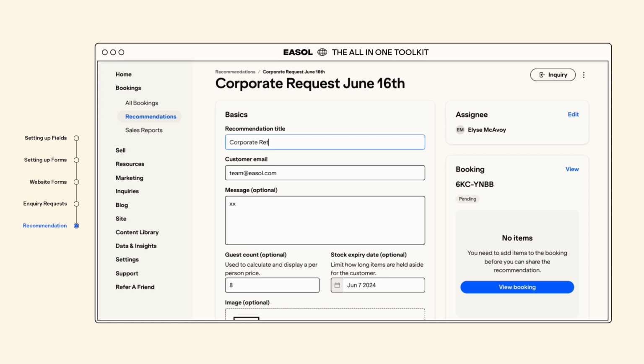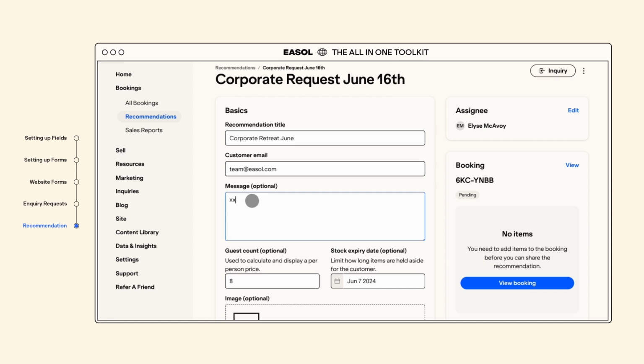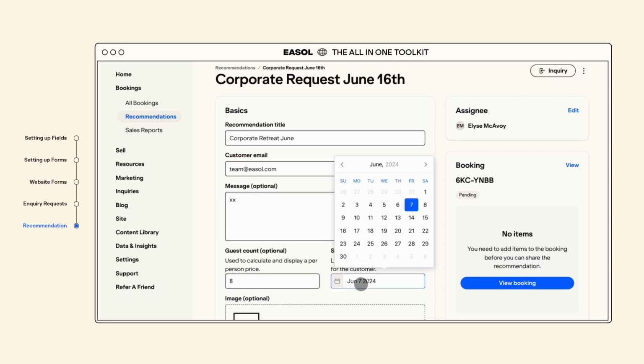So we could say corporate retreat in June. Their customer email, a message. It's good to add something that's really personal that shows that you're tailoring this and making this specifically for that customer. Guest count would be 8. And then stock expiry date, this is something that you basically are saying how long you're planning to hold that inventory for them. So I set June 7th.